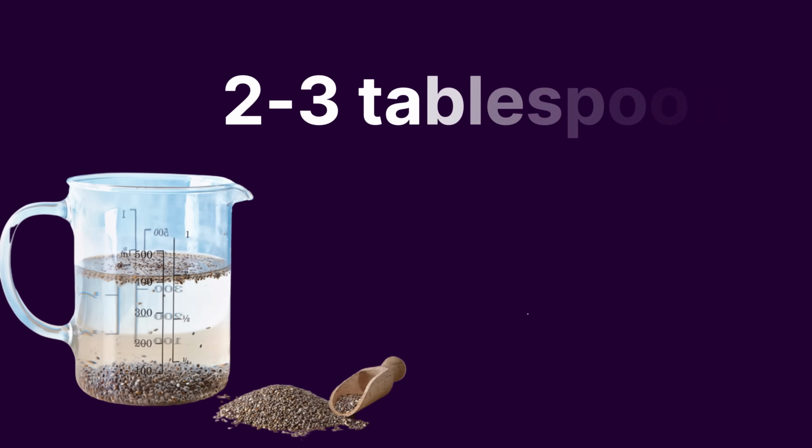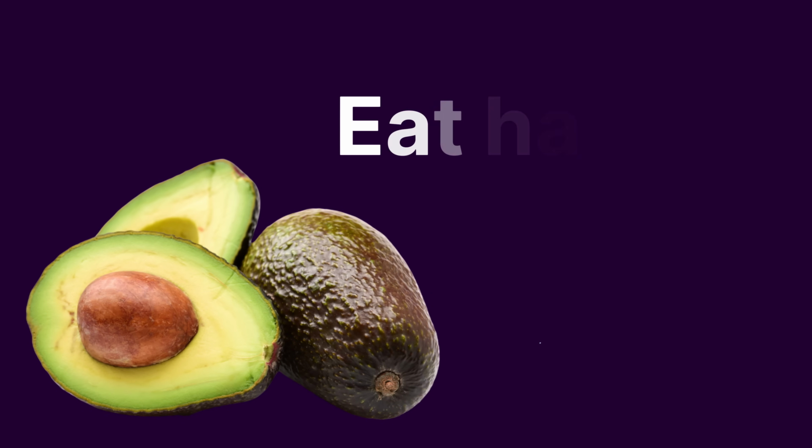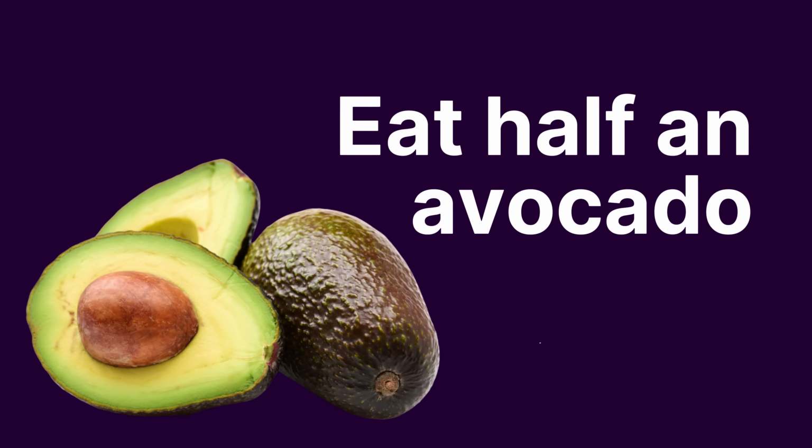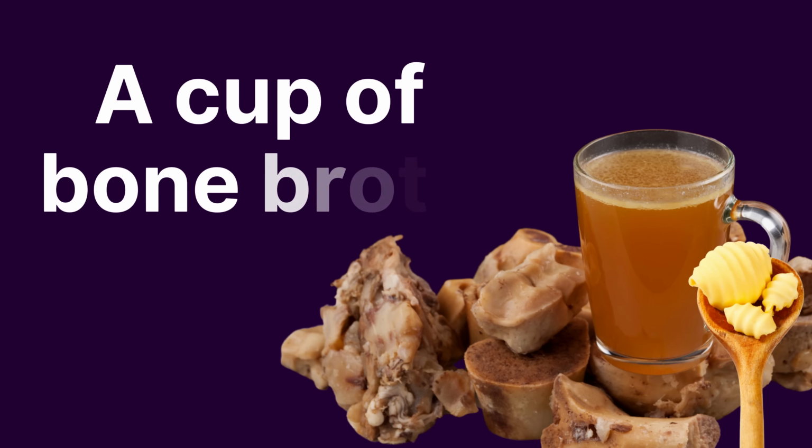And there are some drugs that you have to take with food, like metformin, iron tablets, and some others. And I'll give you suggestions about what to do in those situations and what to eat that won't mess up your fast too much. So you can take 2 to 3 tablespoons of chia seeds and put that in water. And what happens is that it swells up and forms a kind of jelly or glue, and you can take that with your drugs. You can also eat half an avocado. You can have a small bowl of salad, mostly greens. You could have a cup of bone broth with a tablespoon of butter or coconut oil or ghee.